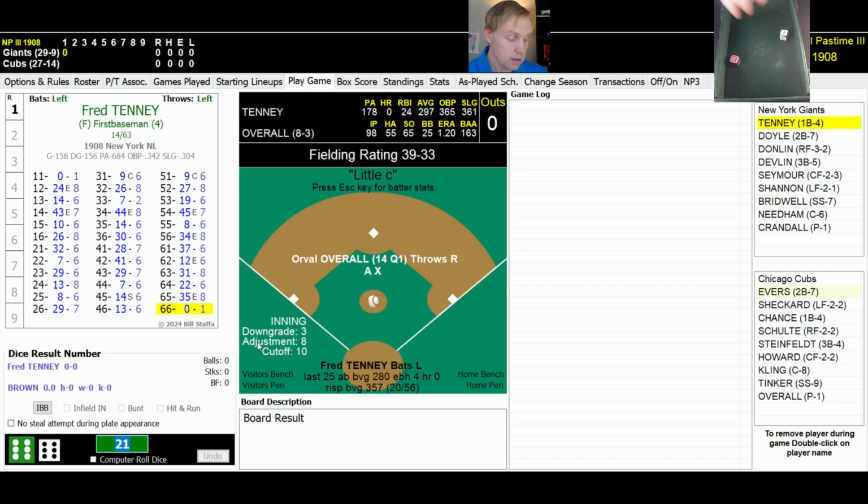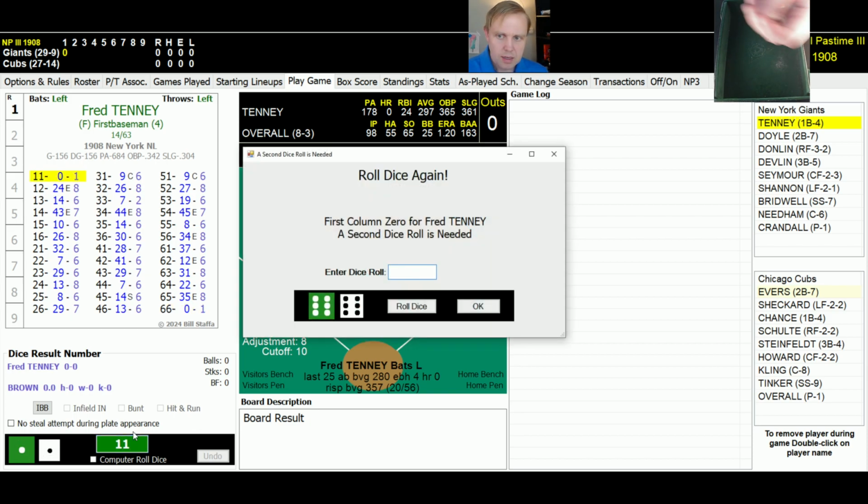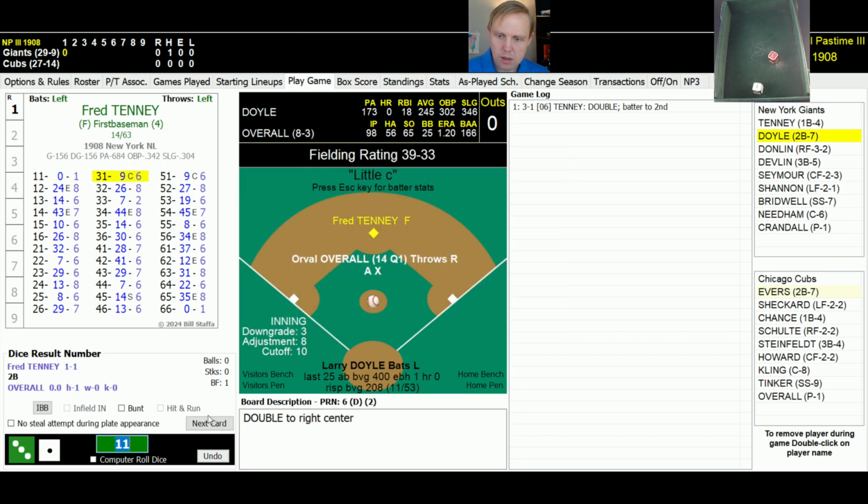The Cubs win this, I would say that they're definitely all the way back in it, and are within striking distance. Here is Fred Tenney leading this off for the New Yorkers. He rolls an 11 for a 0. Tenney's hitting .297, and the next roll is a 31 for a 6. That'll be a double to right center field. That one gets between Schultz and Howard into the wall. So Tenney winds up on at second base.